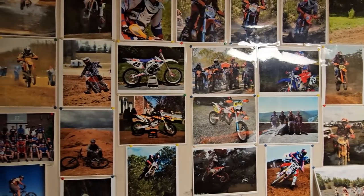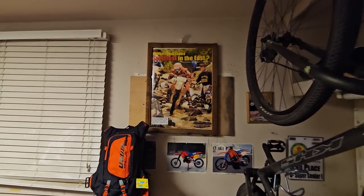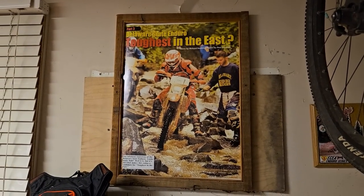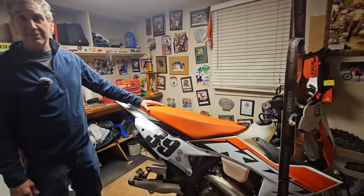This is known as my wall of fame, by the way. Got all my buddies on there. And you said this one over here, that's you on the front of a magazine? No, just a page, Trail Rider magazine. I am one of the toughest in the East, as you can see. Yeah. And this is what you're running now. This is what I got after that one. I thought it expired, but it's going to come back to life.